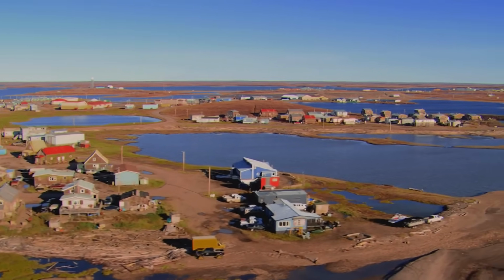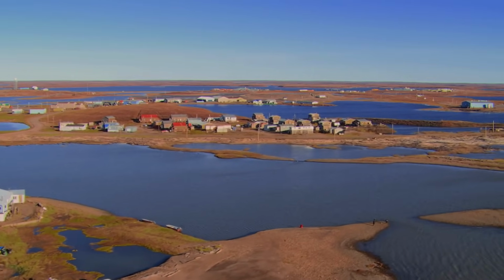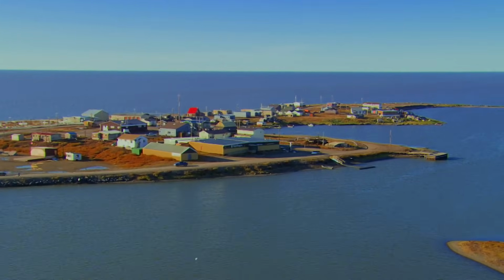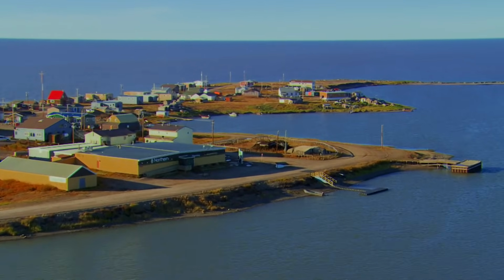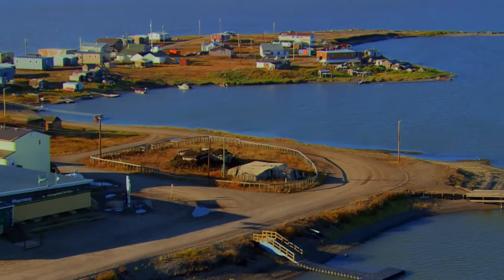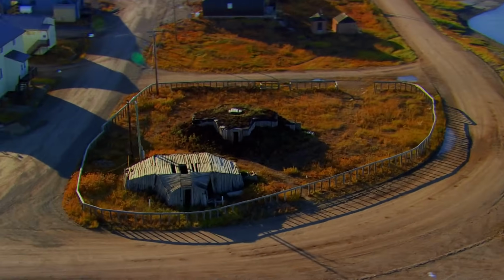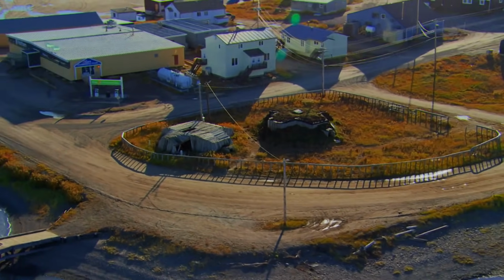Today, Tuktoyaktuk is home to 900 people. They are involved in hunting, fishing, tourism, and the marine transportation sector. It is a thriving remote community. Tuk is located just north of the 69th parallel, the northernmost community in mainland Canada. And despite its remote location, residents have found ways to survive here. And while modern life has largely replaced the old ways, some relics remain.